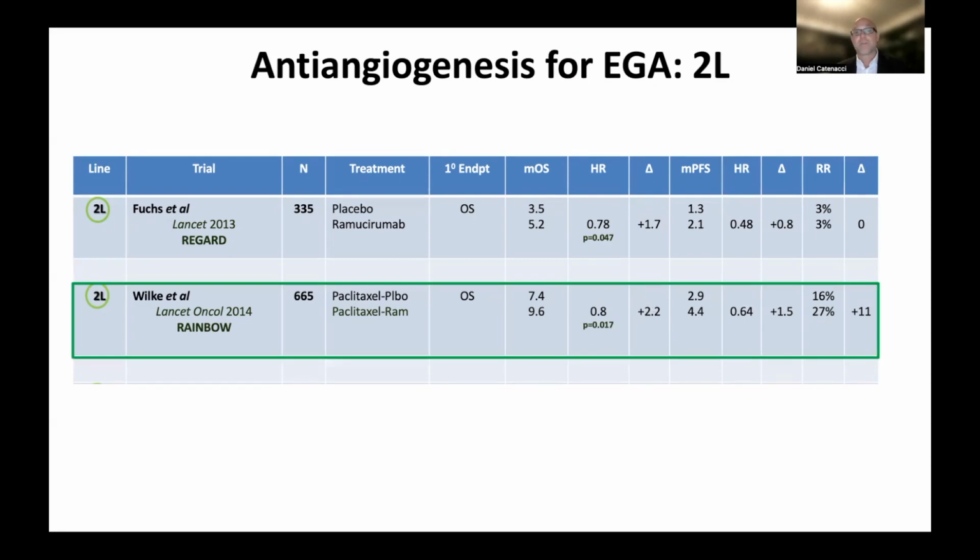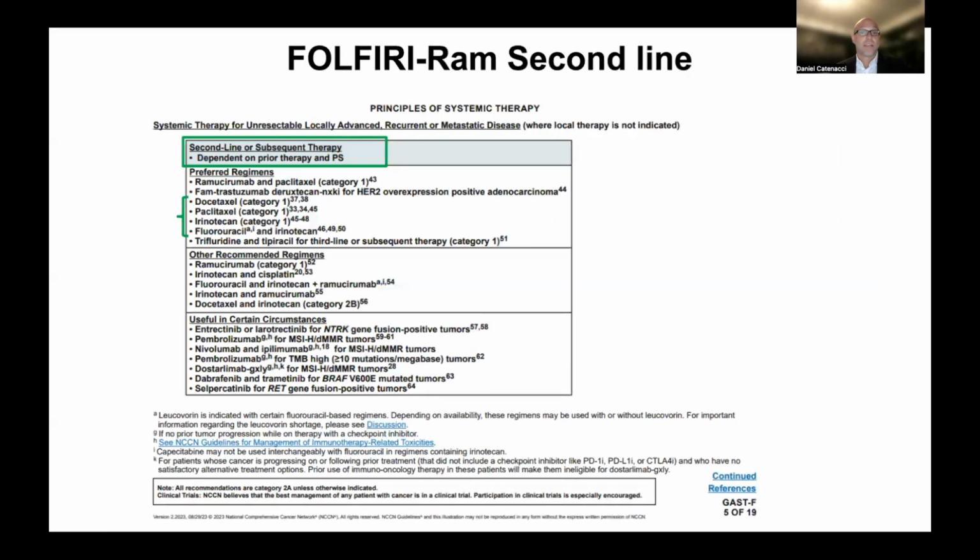So the pivotal study here is the Rainbow study, which is the preferred regimen then in second line, irrespective of HER2 status. And so the NCCN guidelines appropriately then added this ramucirumab and paclitaxel Rainbow study to a preferred regimen for second line. And you can see here that ramucirumab alone is also listed based on the Regard study, not preferred. The outcomes aren't as good, but if for whatever reason, for example, a patient can't get chemotherapy, one might still consider using ramucirumab alone.